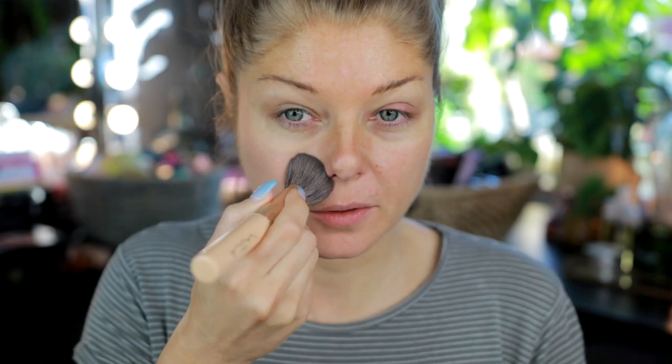But I already feel like this is more coverage than, for example, the NYX Bare With Me. Or the Becca Dewing skin tint that I tried lately. And this is not a glossy finish. This is very much a, like, it's a natural finish. It's not super matte, but it's definitely not dewy.